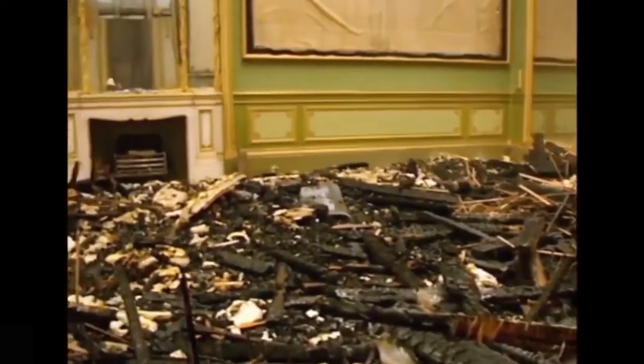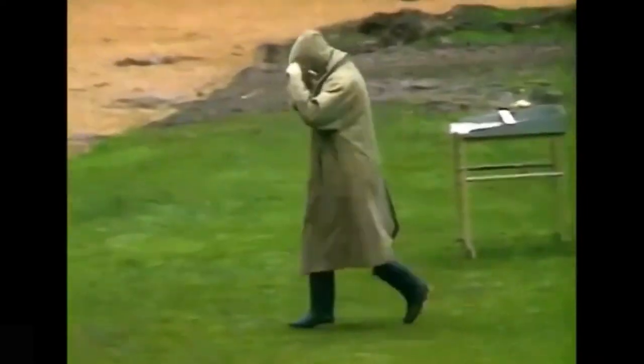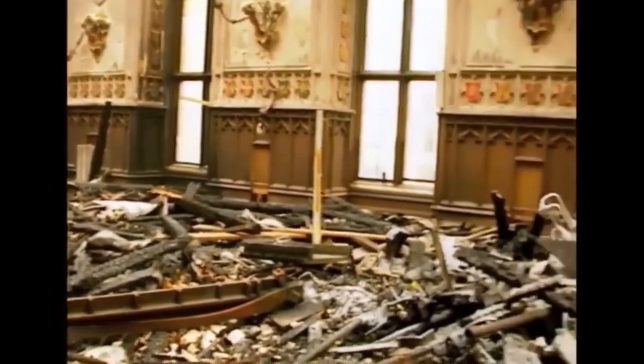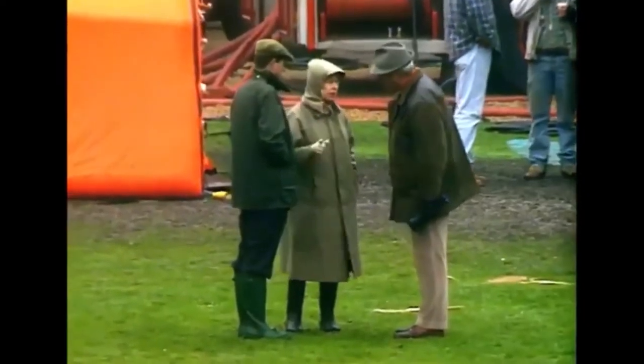And the next day, the Queen surveyed the ruins. And as she walked through the charred remains of some of her possessions, she seemed like a little old lady, you know, who had lost something so treasured to her. Despite the devastation, the plan to rebuild started straight away.